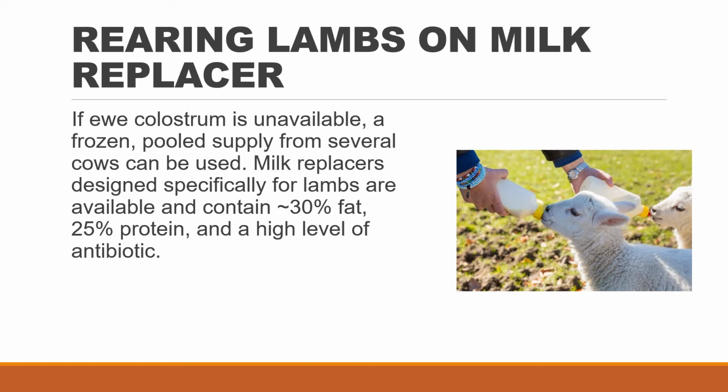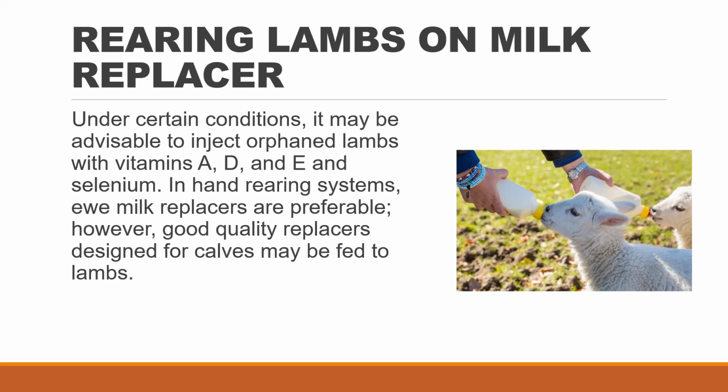So, pwede mong gamitin kung wala talagang colostrum yung nanay, wala kang na-store na colostrum, then pwede kang gumamit doon sa cow, yung colostrum ng cow. Then, yung mga milk replacers natin, they are designed specifically for lambs where available and contain 10% fat, 25% protein, and high level of antibiotics. So, parang yung colostrum, yung natural colostrum ng mga ewe natin.